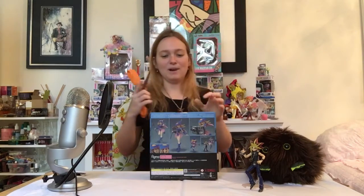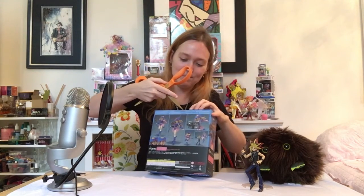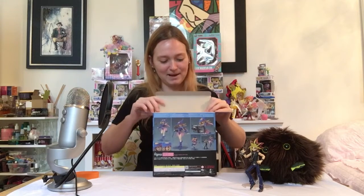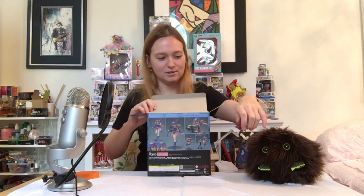Okay, so now we get to actually opening the box and seeing the figure and posing her a bit. And like always, it's just a matter of me and my Figmas. I expect that it's going to be impossible for the stand to go right into the Dark Magician Girl's back, because let's face it, here's Yami and, oh wait, you're being good.